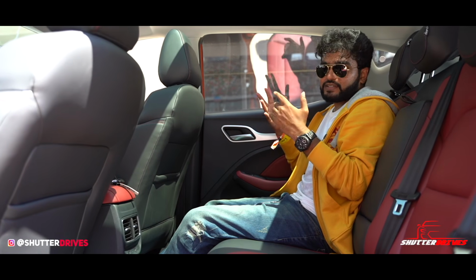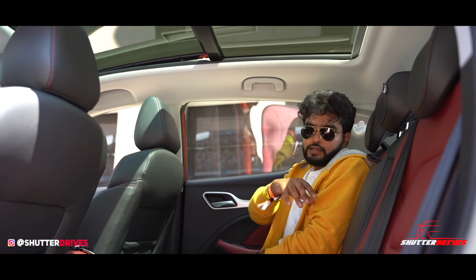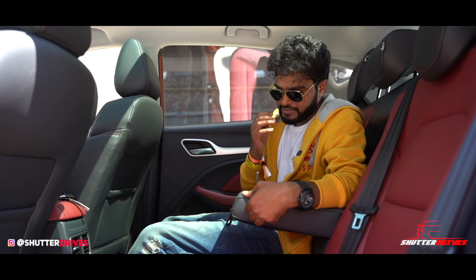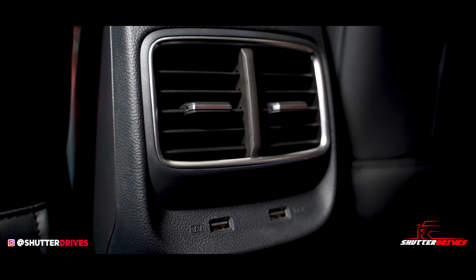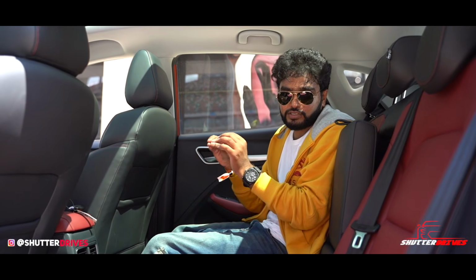The thing that you realize when you sit in the rear seat of the Astor is the sunroof. It's so big I can actually see the sky, and then you have the rear center armrest. You get cup holders here. One thing that I really want to appreciate here is MG has not decided to act stingy. No cost cutting involved. You get rear AC vents. The AC of this car is also very good. In fact, there are so many nice things about this car that it's very difficult to point out the flaws.